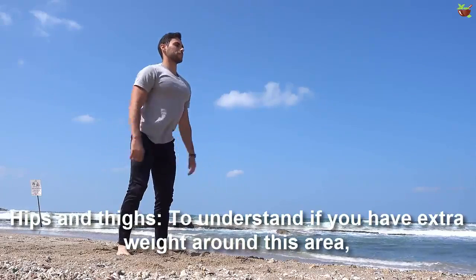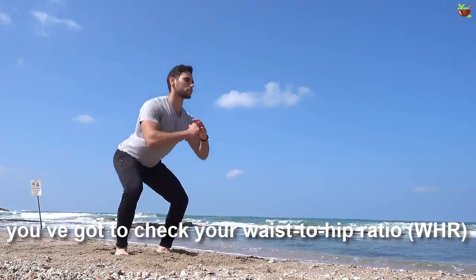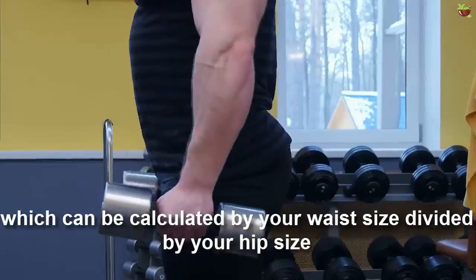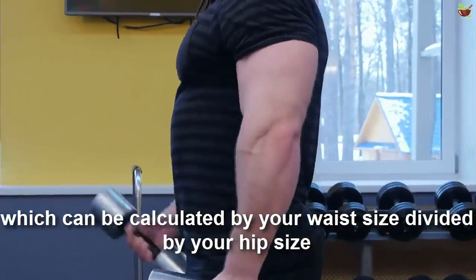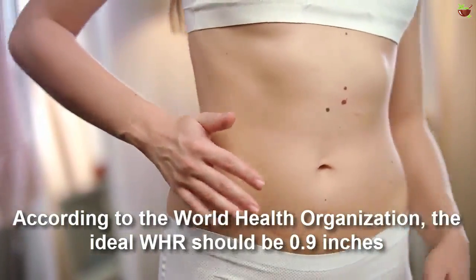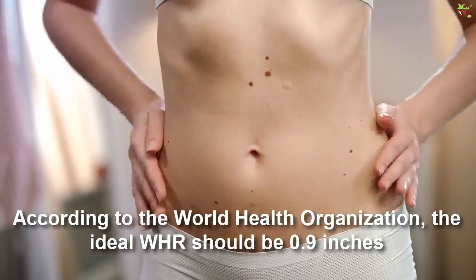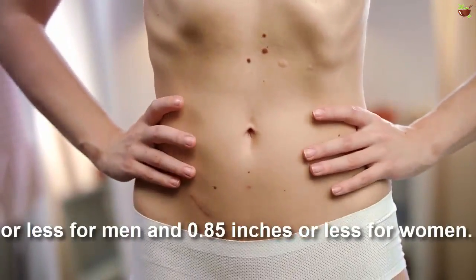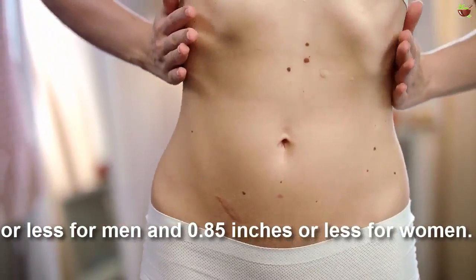To understand if you have extra weight around this area, you have got to check your waist to hip ratio, which can be calculated by your waist size divided by your hip size. According to the World Health Organization, the ideal waist to hip ratio should be 0.9 or less for men and 0.85 or less for women.